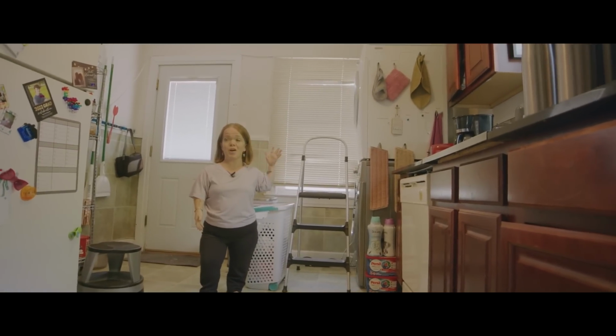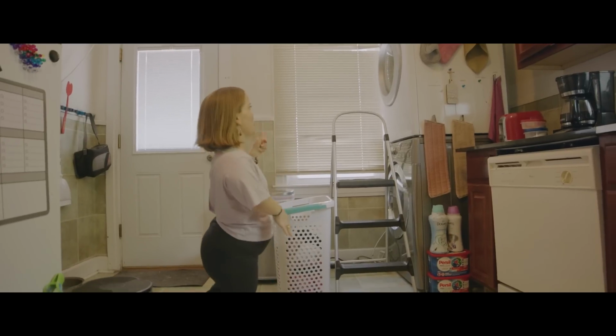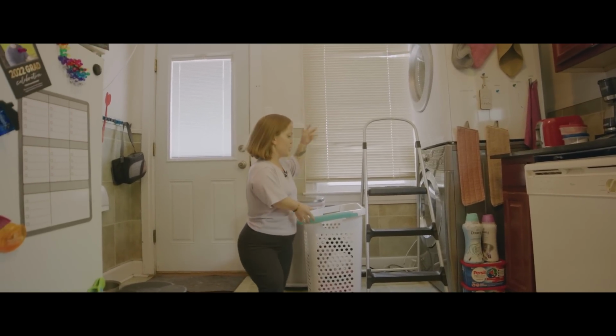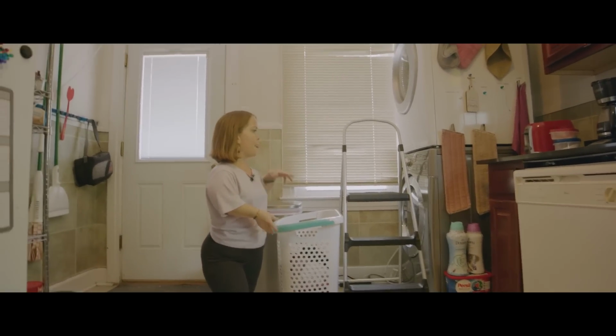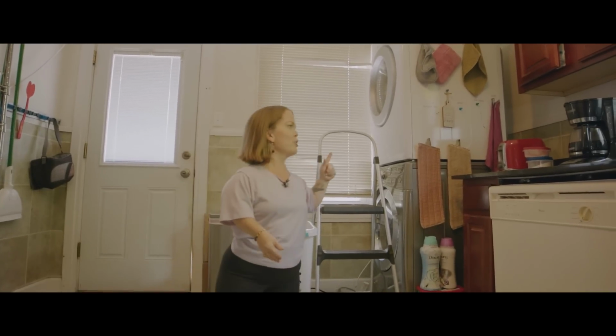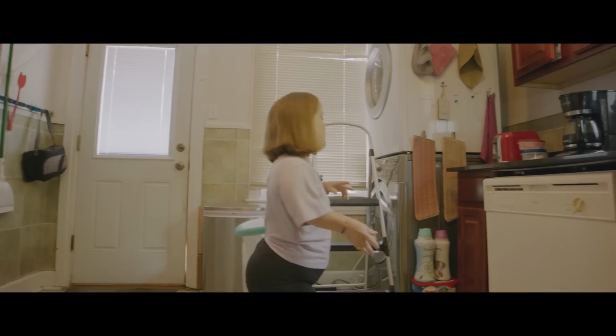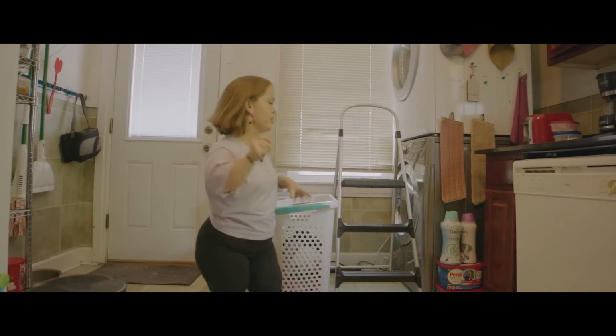We are lucky enough to have a front-loading washer and dryer. Using a top-loading washer is a challenge, not impossible, but you have to get used to standing on your head a little bit. So we're really grateful to have this washer and dryer. It's still a challenge at times, and I do get my tall son to do most of the laundry, but I'm going to show you guys what it's like for me to do laundry.